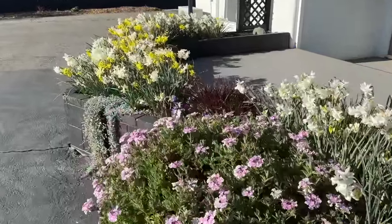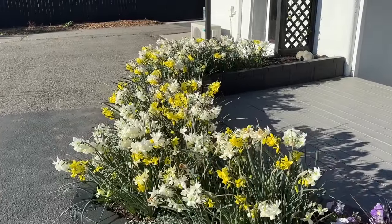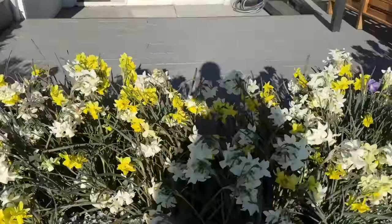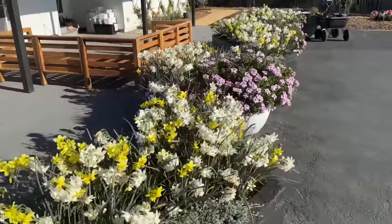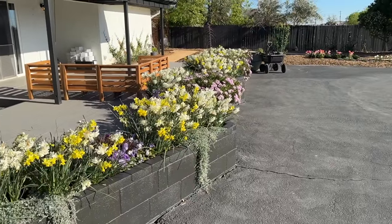Look at how many blooms there are. And I don't know about you all, I know some people don't like the smell of daffodils. I love the smell of daffodils. Well, daffodils are my favorite flower. They're just so wonderful. They're so beautiful. Look at that. It's so gorgeous.